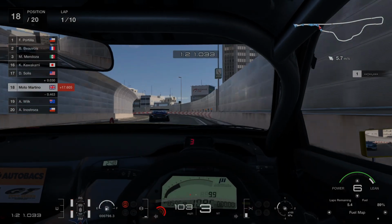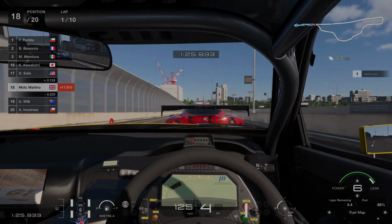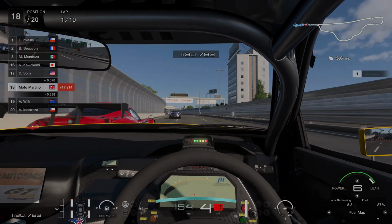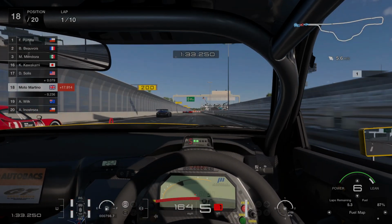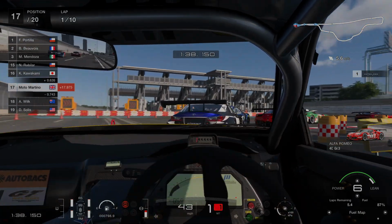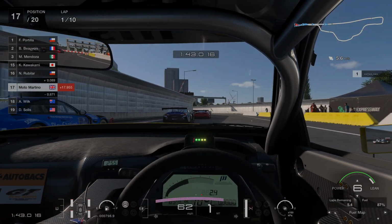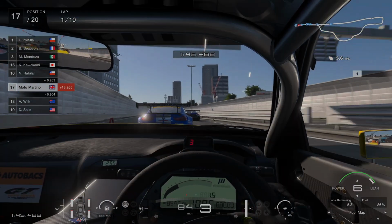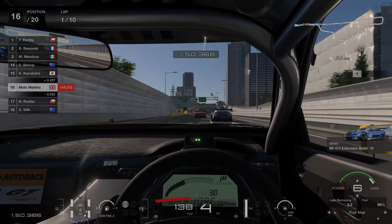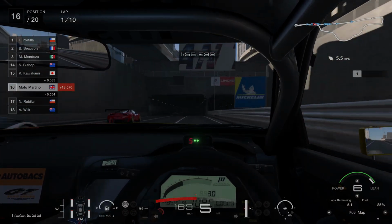Ooh, he stuck it around the outside there, didn't he? Absolutely stuck it around the outside. We should have a lot in the bank with regards to straight line performance. Look at this absolute gaggle of misery as well. Someone got shoved out, the M6. Thanks mate, nice gap. Right, 5.2 laps of fuel. Tyre wear's not too bad.